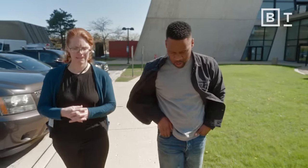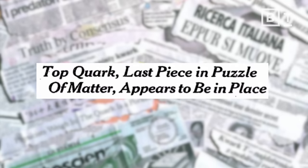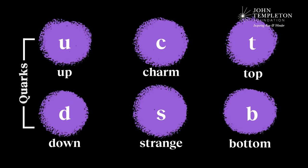Can you talk to me a little bit about some of the discoveries that have been made here over the years? Absolutely. The top quark was discovered here. Mm-hmm. That was hugely important. It helped us finalize the six quarks that constitute half of our 12 building blocks of matter. Mm-hmm. The tau neutrino was discovered here.